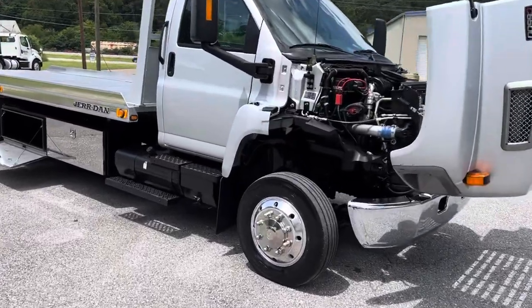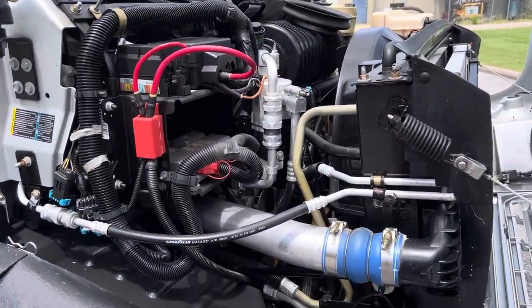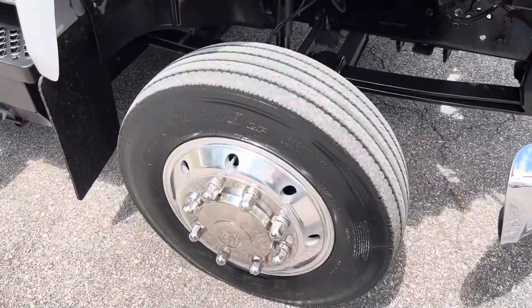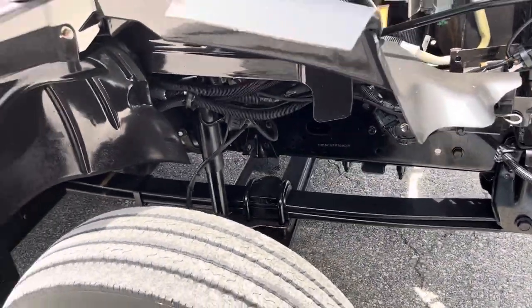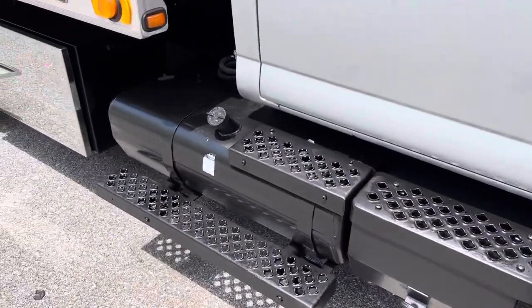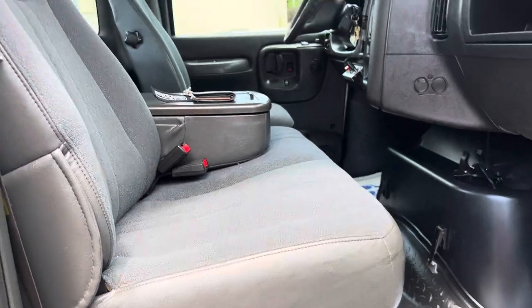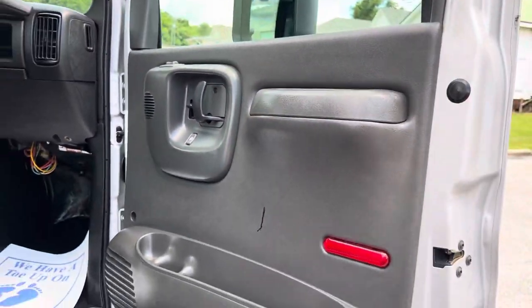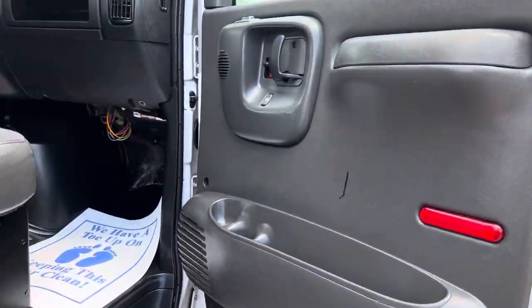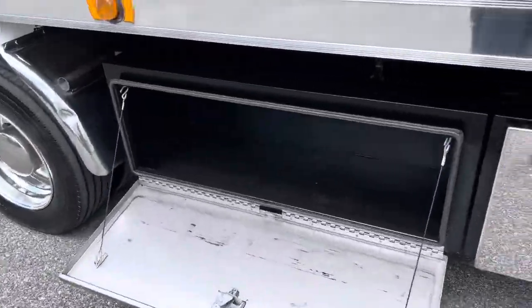It's a Caterpillar C7 engine. Alcoa wheels. Truck hasn't been smoked in, power windows, power locks. Dual boxes on both sides.